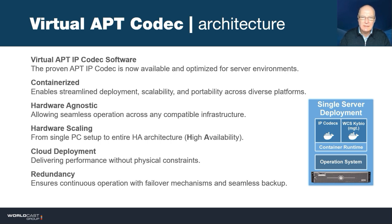This means the software is designed for streamlined deployment, making it faster and easier to roll out across various setups. Plus, containerization brings scalability, letting you expand usage effortlessly, and it provides portability, allowing seamless transitions across diverse platforms as your infrastructure evolves. Another core advantage is that the software is hardware agnostic. What does this mean? Essentially, it operates smoothly across any compatible infrastructure, eliminating the need for dedicated hardware and giving you the freedom to choose the best available systems that suit your needs.